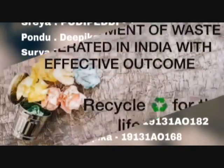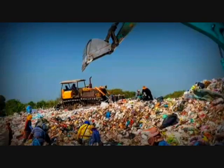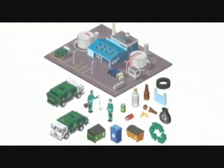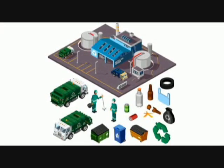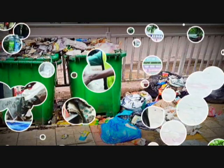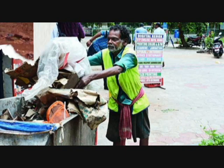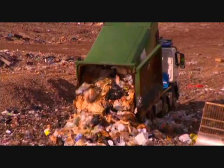Our project is about post-treatment of waste generated in India with effective outcome. The root cause behind this project is that urban India today generates 62 million tons of waste annually. With changing consumption patterns and rapid economic growth, it is estimated that urban municipal solid waste generation will increase to 165 million tons by 2030. Hence, India faces major environmental challenges associated with waste generation and inadequate waste collection, transport, treatment, and disposal.